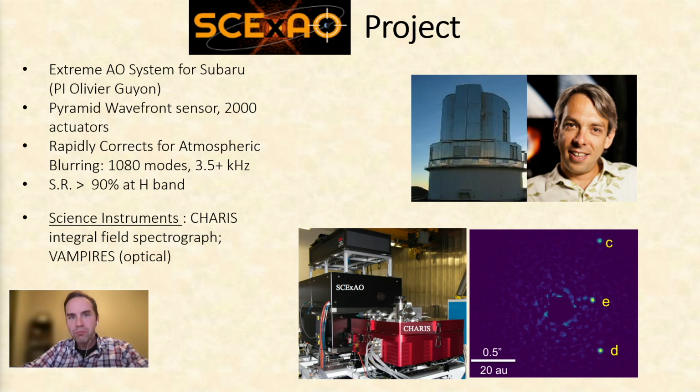So then we feed the sharpened starlight to a suite of science instruments. The two that we're going to be focusing on are an integral field spectrograph in the near infrared. So basically what this means is that you get a bunch of different images at all these different wavelengths simultaneously. Then you also have an optical instrument to be able to get images of the system in visible light.